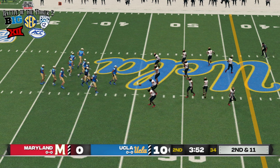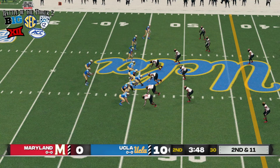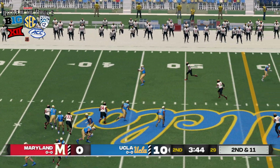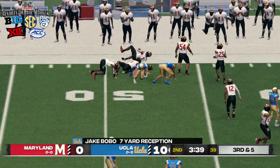From their own 45-yard line. Second down. And they make the stop at the 48.